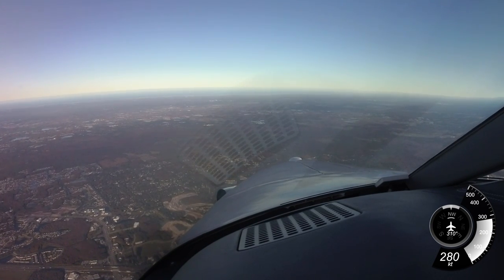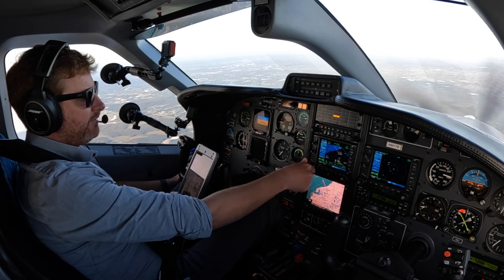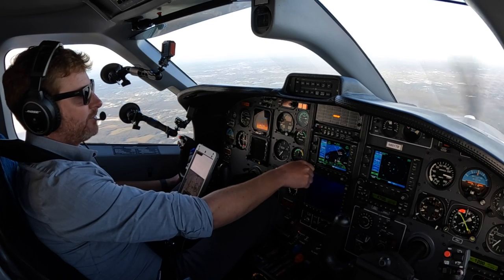And our next frequency will be tower. So we'll get that set up to stay ahead of this flight. That's one last thing we'll have to do when they tell us to go to tower.